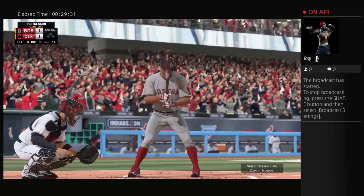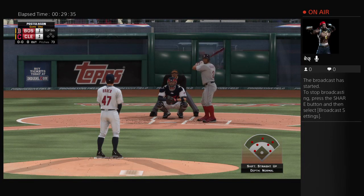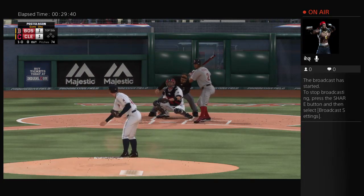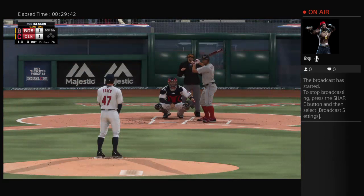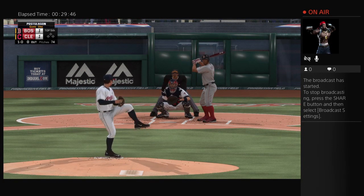Xander Bogaerts will stride forward now. He's bounced out a couple of times already here in the ball game. Just a little off on his earlier swings, guys. You've got to keep that top hand palm up through contact to keep him from rolling over. Too high that time with the inning's first pitch. It's ball one.